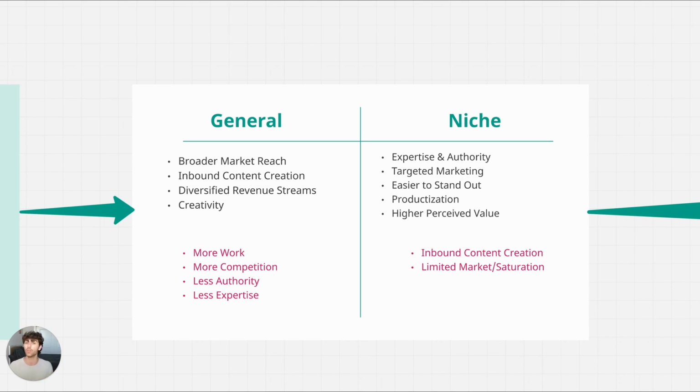And just a side note, both of these work, both of these make a lot of money. It's just what's tailored to you, the way you want to work, and your overall goals. So starting out with a general agency, which is what I have, you have broader market reach because technically your total addressable market is everyone, every business.